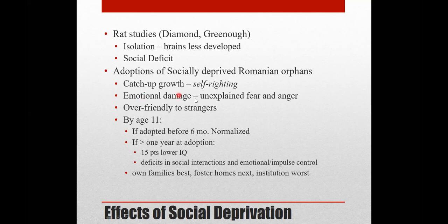These children often would exhibit unexplained fear and anger. They also didn't know how to interact with others. For example, rather than being somewhat wary of strangers, they were often overfriendly to strangers. By the time these children reached age 11, what they found was that if they were adopted before age 6 months, they pretty much normalized in terms of intellectual development, social development, and so forth.